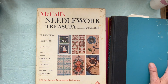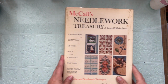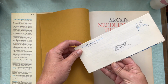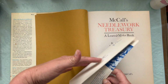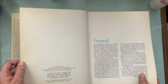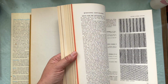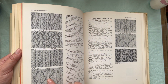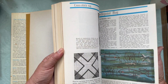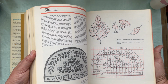Then I got McCall's Needlework Treasury. This one was the Good Housekeeping Needlecraft. An inscription from 1972. Oh, United States Senate. Some random mail in there. Originally copyright 1950. This is the 1964 copy. And it's got different stitch patterns, how to knit, how to make tufted rugs, needlepoint rugs. Oh, I love this.